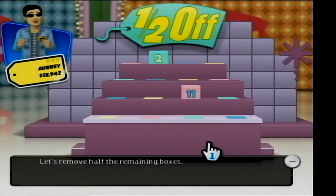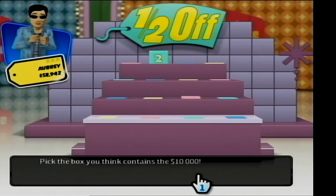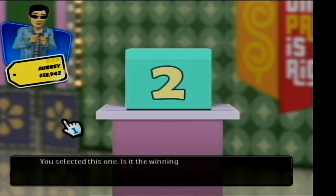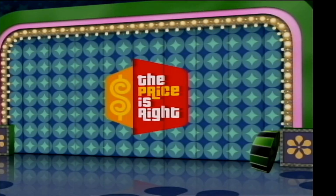Number 2 or 11? Number 2. You selected this one. Is it the winning box? No. But at least I'm going to the Showcase Showdown.